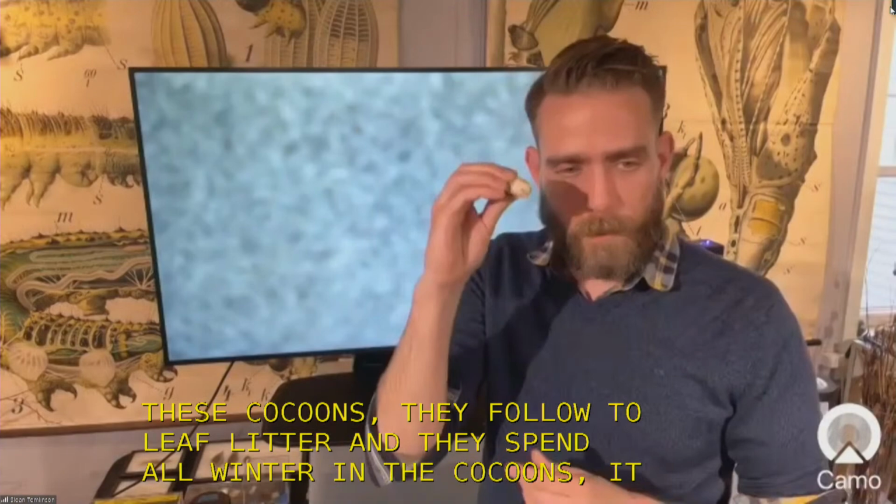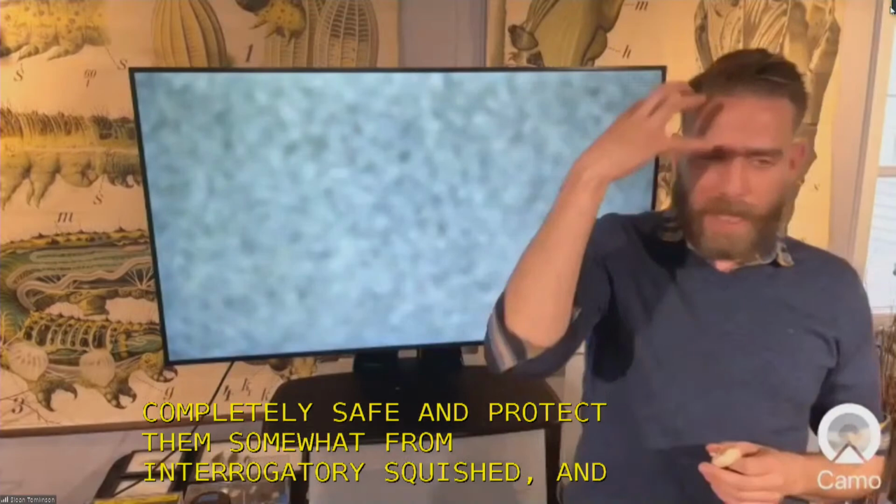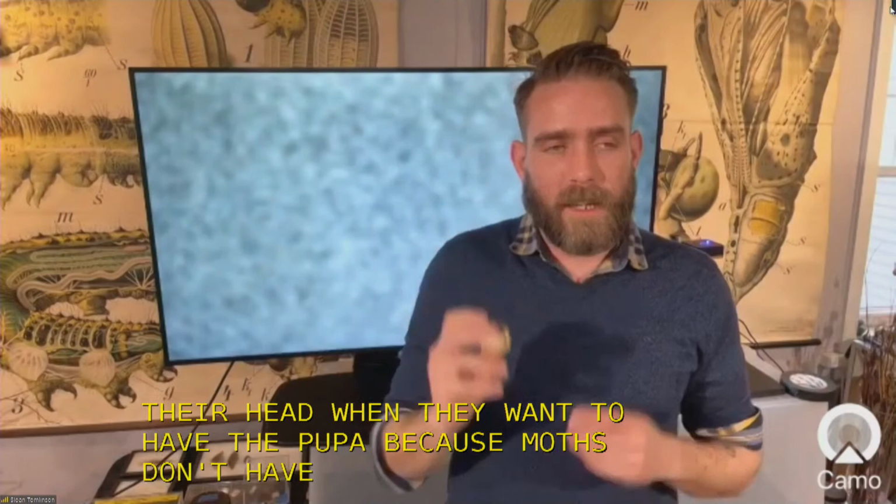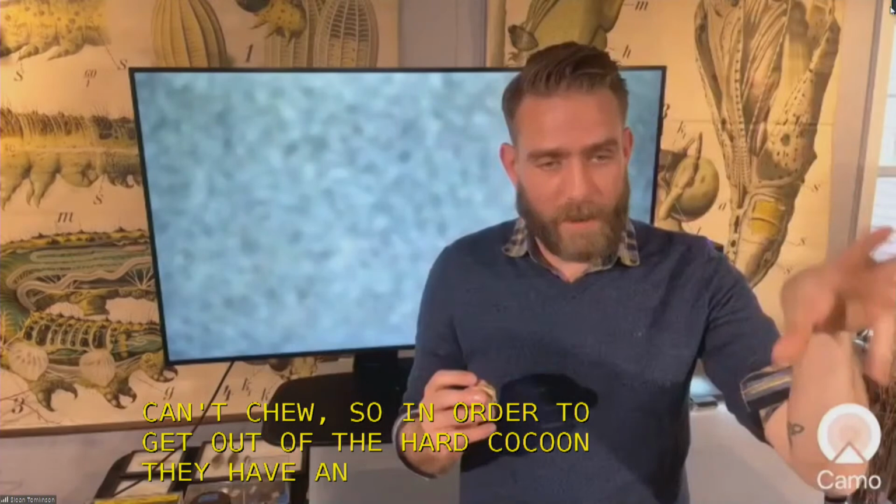And what's amazing is these moths actually have a special enzyme that comes out of their head when they want to leave the pupa. And that's because moths don't have mandibles, they can't chew. So in order to get out of this hard, hard cocoon, they have an enzyme called cocoonase, it comes out of their head, it melts the silk, and then they can push their way through, which is pretty bizarre. It's really neat to see it happen.